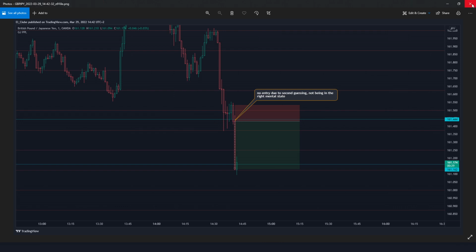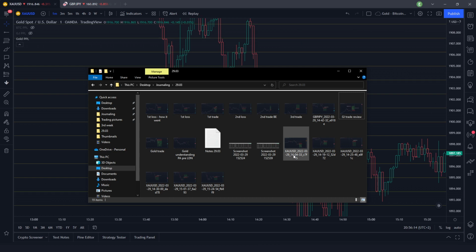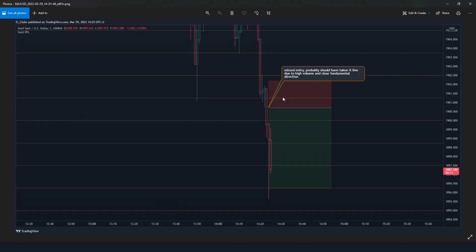This one was my entry, but I missed it. GJ trader review, okay, it's fine. I could have entered, but I entered here. I was already in the trade when I did this. Then gold, let's see. This one was the analysis of my entry. I missed the entry, as you can see. I was pissed off. I missed an entry.